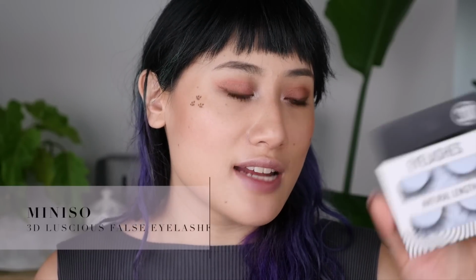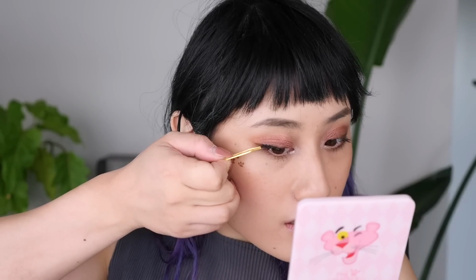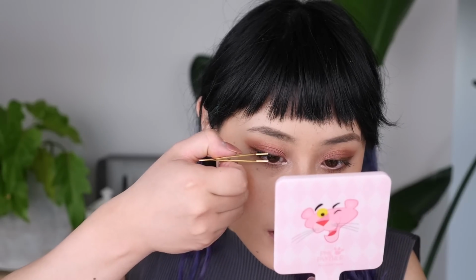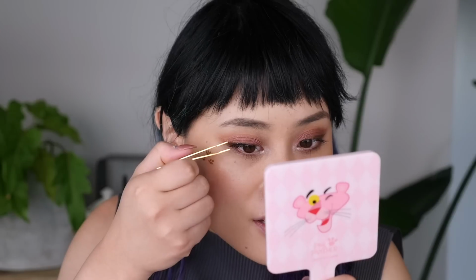mascara. I'm feeling a bit extra today and I feel like adding some lashes, so I'm gonna use these 3D eyelashes in natural length that I got ages ago but just never tried out. So we're gonna cut them in half and just add them to the outer edge. Just to add a little bit of drama. I think it makes such a big difference.